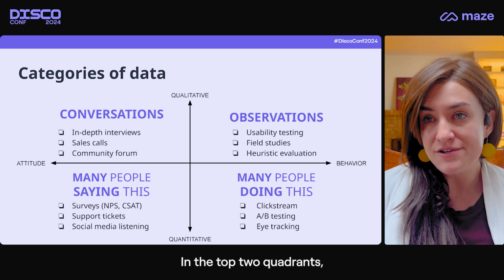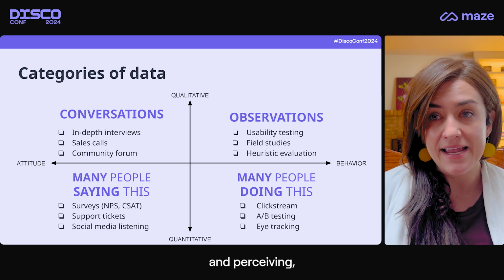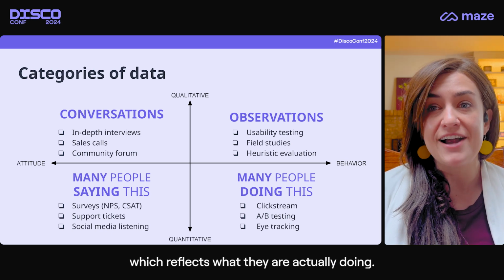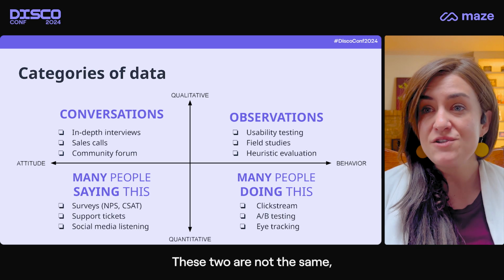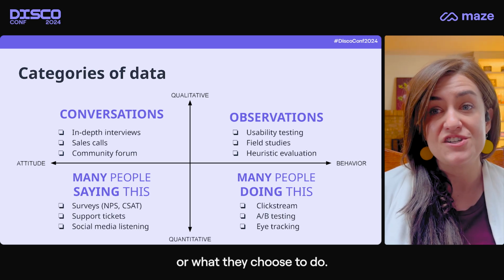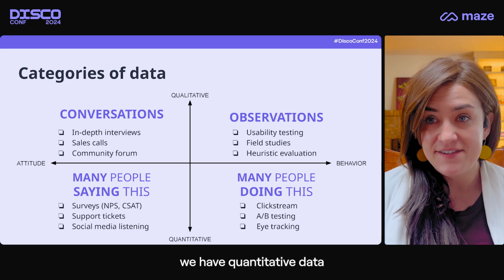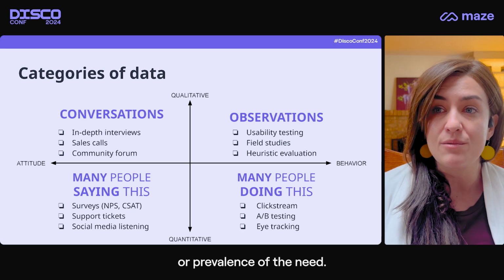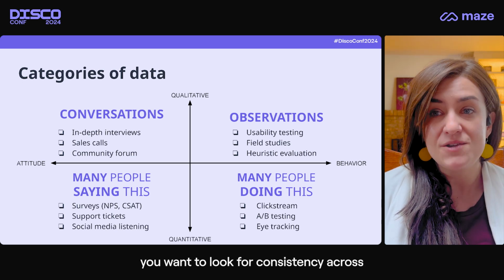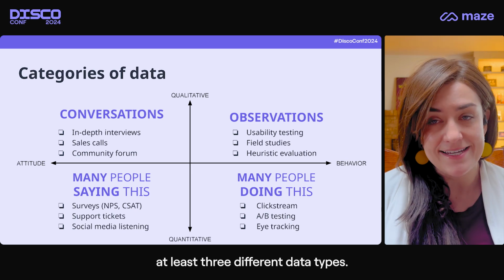In the top 2 quadrants, we have conversational data on the left, which reflects what people are saying and perceiving, and behavioral data on the right, which reflects what they are actually doing. These two are not the same because what people say doesn't always match their actions or what they choose to do. In the bottom 2 quadrants, we have quantitative data, which indicates the volume or prevalence of a need. To ensure the reliability of an issue, you want to look for consistency across at least 3 different data types.